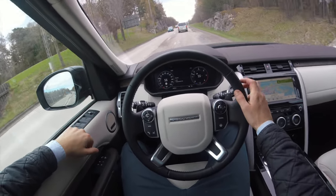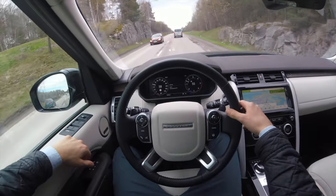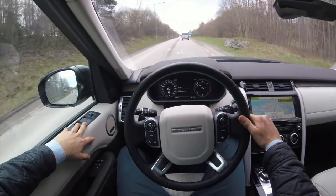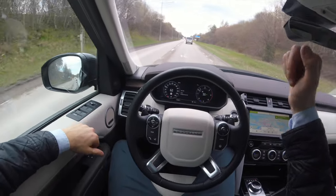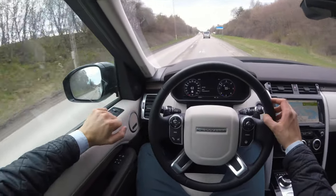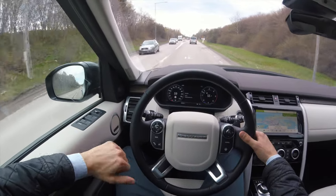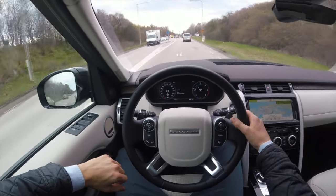But yeah, compared to the Ford Kuga and the Jaguar E-Pace that we drove a couple of weeks ago, this really feels like another level. You know, it feels bigger, more luxurious. It's just much more of a car. So it's fun to see that the price tag really makes a difference.